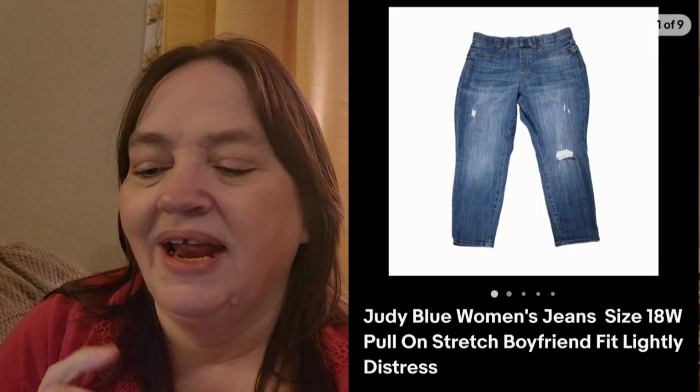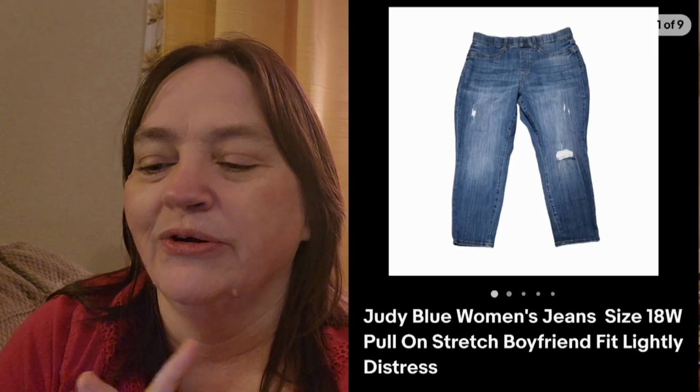So pretty happy. The first thing that sold was my last pair of Judy Blue jeans. These were a pull-on stretch boyfriend fit, lightly distressed. And these were really nice. Someone paid $30.90, $4 cost of goods. And so my profit was $19.17. And I'll keep buying Judy Blue. They sell quick. I know these probably sold as high as they did because of the bigger size. I've had a smaller pair before and they didn't sell as high. But yeah, I'll still keep getting those.